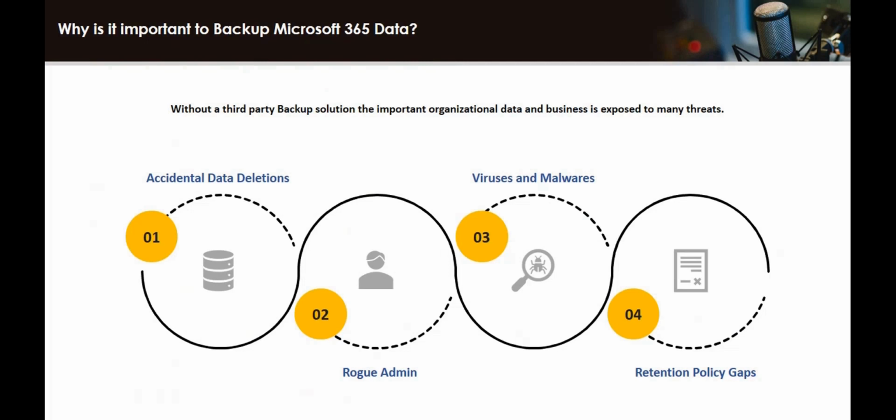I see. You mentioned that there are some gaps with Microsoft's retention policies. Can you go into a little bit of detail? Like, what are the limitations with their native data retention?